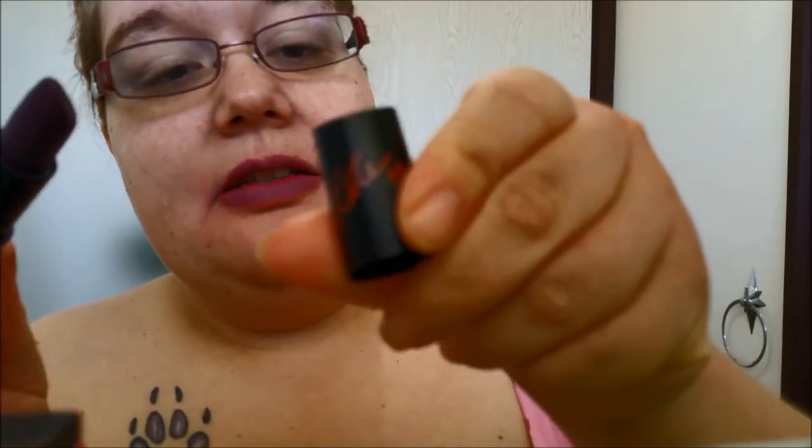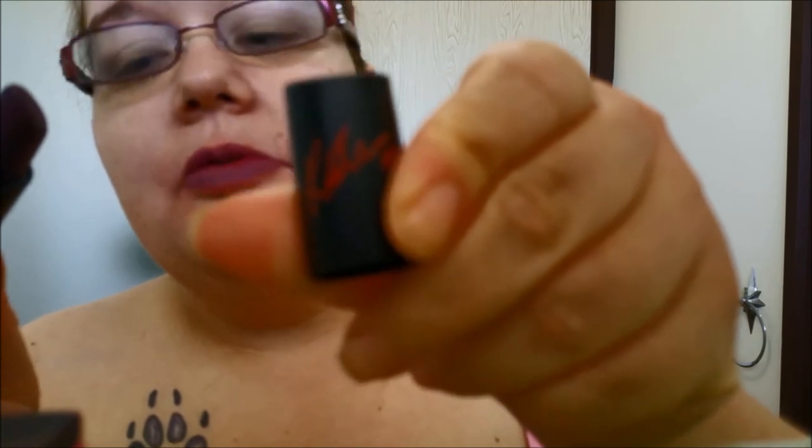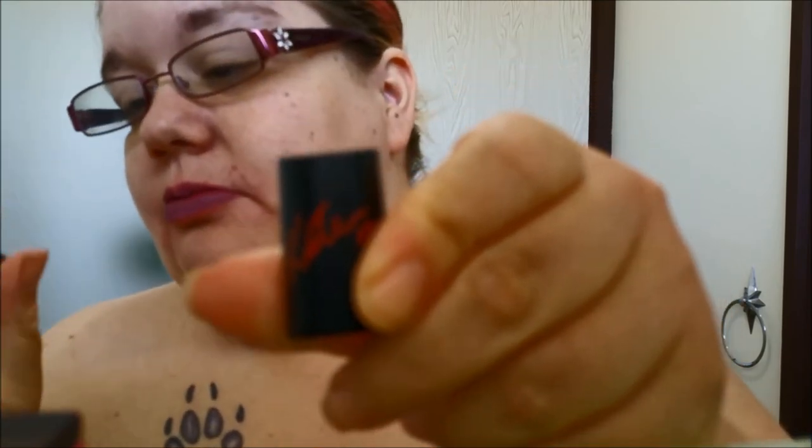The next one I'll show you is by Kate Moss. Love the smell of it. It smells like lollies. This one's in number 04. Rosetta? I don't know what color. I don't think it actually has a name, it just has a number. And this is Katie's range by Rimmel. Is it Rimmel? Pretty sure it's Rimmel. Yeah, Rimmel. I've never been able to find this again.